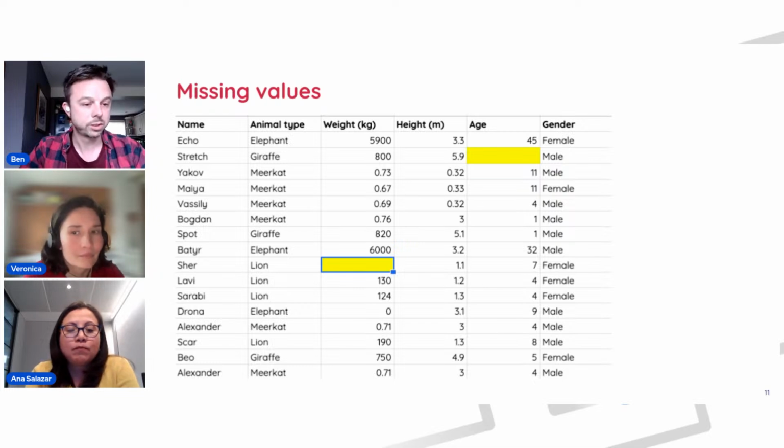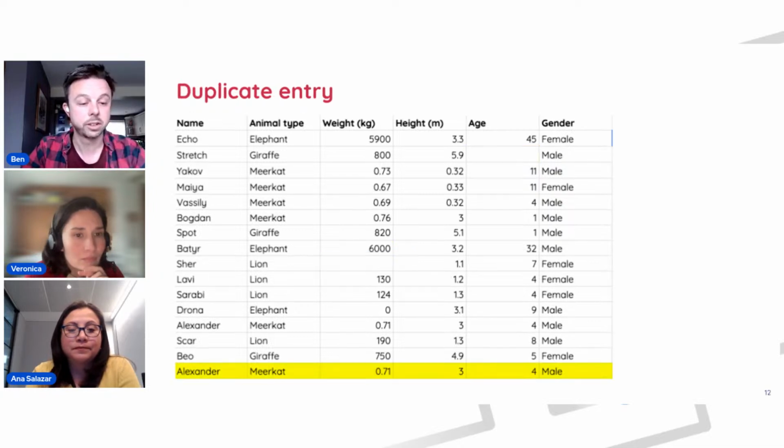So we have to make some choices as these designers, whether or not we want to remove these items of data, or maybe we want to put the data in ourselves, recapture it again, or maybe put some averages in there. But either way, it's important that we don't leave these missing values in there. There are also a couple of other things to keep an eye on.